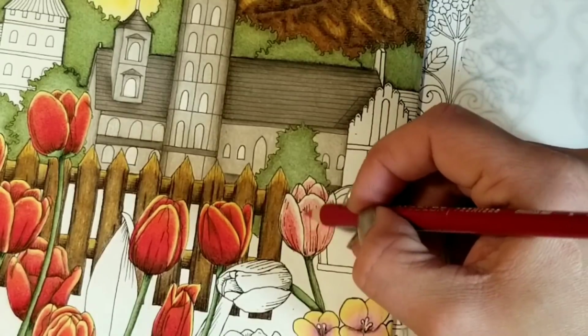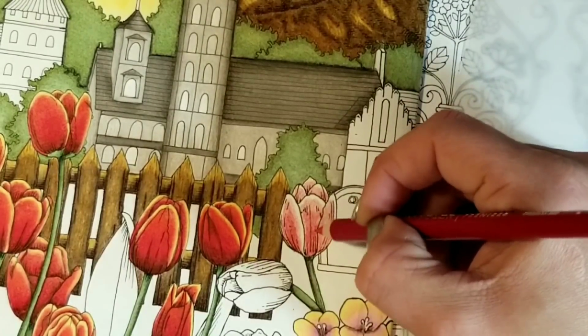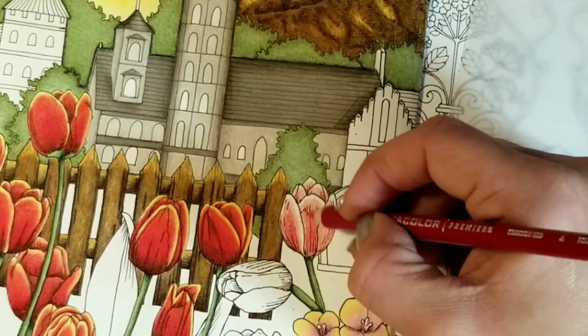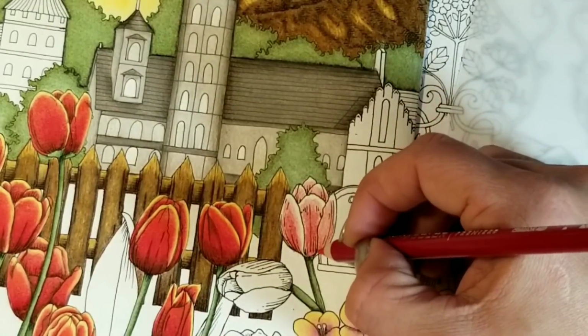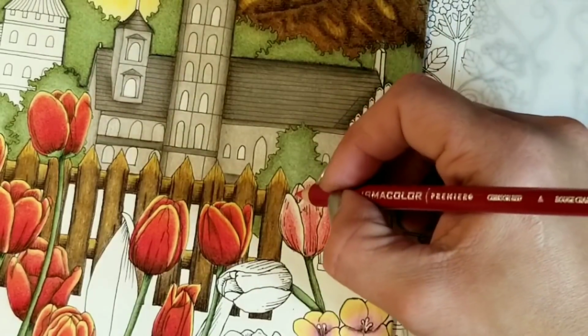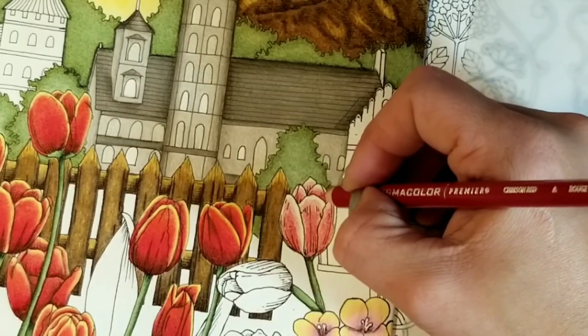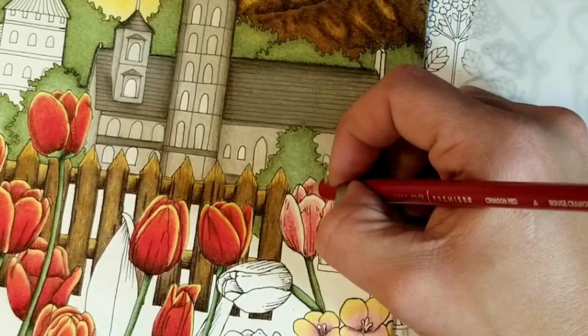I'm going to be a little sloppy right now. Unfortunately, this is the first time I've colored today, and it usually takes me a few minutes to get my color and mojo where I'm not going out of the lines. At this point, I'm not trying to be neat. I'm just trying to put my colors down so I can see where they're going to be and make sure that I'm happy with it.